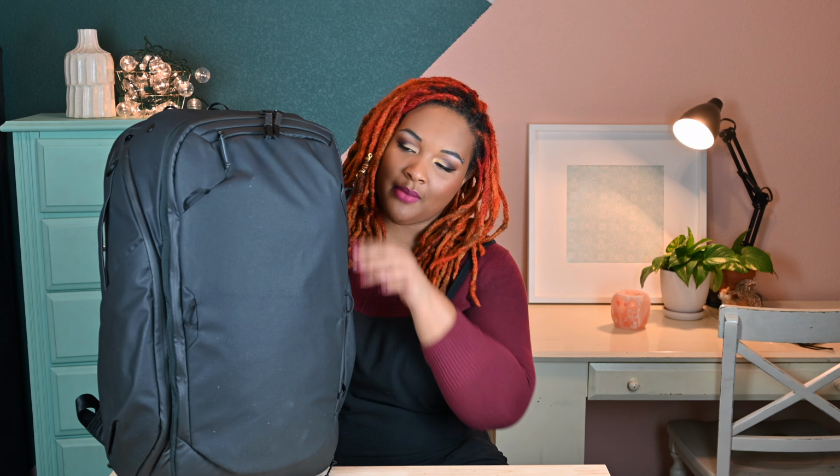So essentially, I'm just gonna go through what I need to have handy and show you where the pockets work for that. I feel like I should do age before beauty, but I'm gonna do this one first. So looking at my Peak Design backpack, it's got a few really good external pockets that make this bag great. The first one, flip those up, is this tiny little one right here. And this pocket, it's not particularly deep.